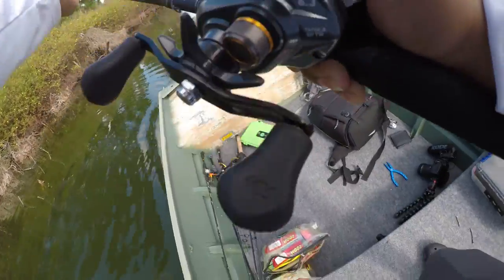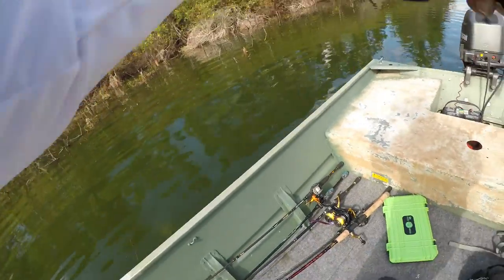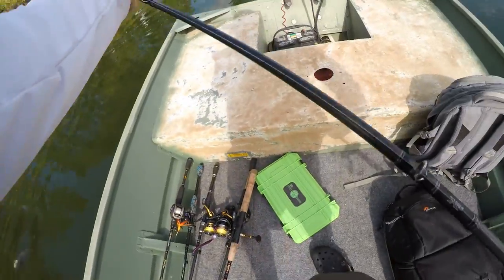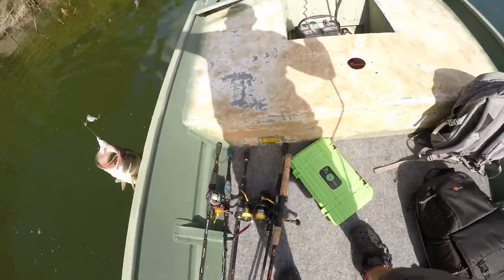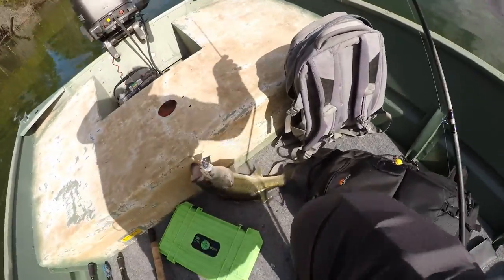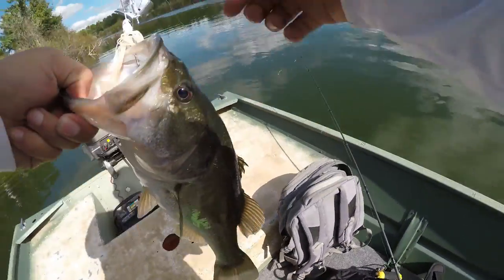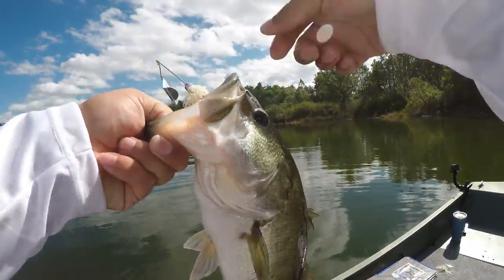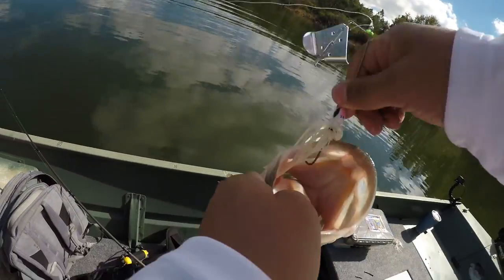Woo! Another one. Fish number two, guys. Don't lose him. Come on. He's alright. Alright. Look at this chunker right here. I'm telling you, they're chasing bait right now. I'm at the same spot. Yeah, I wasn't gonna lose them.